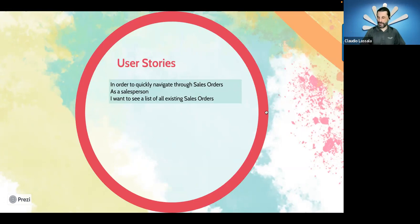That's easy, right? As a developer, here, hold my beer. Let me go write a query that says select star from sales order, dump that into a grid, and then move on, because it's that simple. Well, no, hold on. First, why is it important? What value does it bring to the people we are serving for this feature, like to quickly navigate through sales orders? Why do you want to quickly navigate through sales orders?